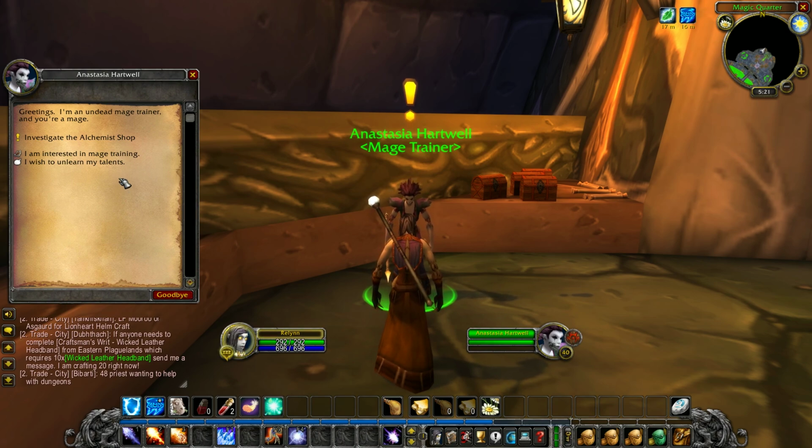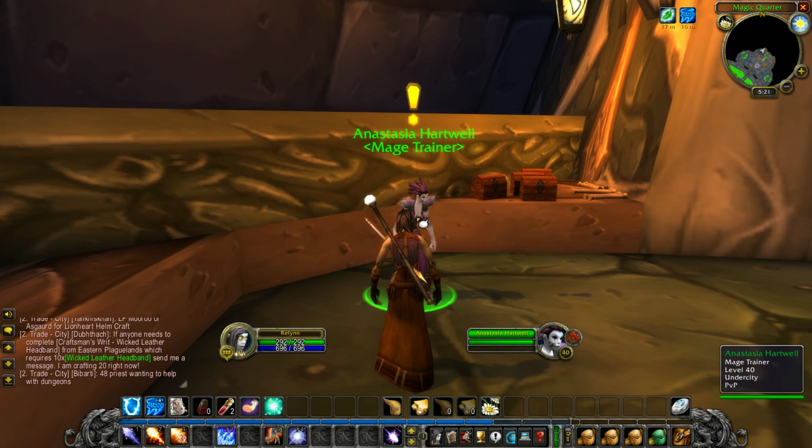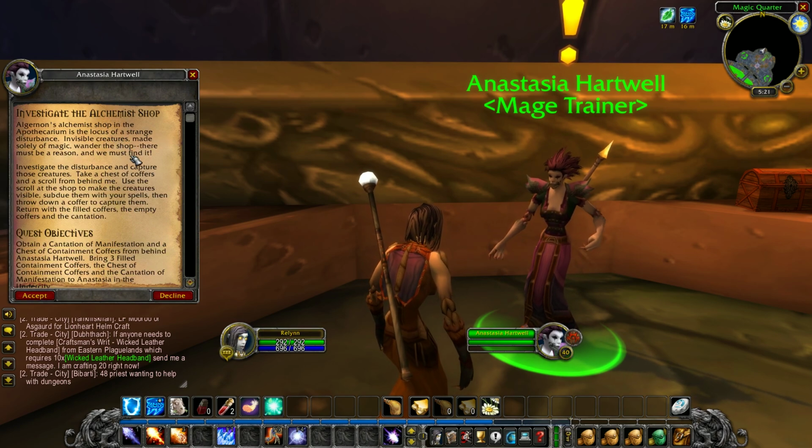Well, I had come back to the Undercity to do a few things and I stopped at the Mage Trainer thinking we'd have new spells. We don't, but as you have noticed, we have a quest. So this should be interesting, a mage specific quest, a class quest. Investigate the Alchemist shop.